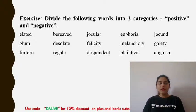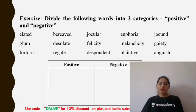Now, divide the following words into 2 categories, that is positive and negative. For example, elated. Elated is happy, so must be positive. Bereaved, negative. Sad, jocular, positive. Euphoria, positive. Jocund, positive. Glum, negative. Desolate, negative. Felicity, positive. Melancholy, negative. Gaiety, positive. Forlorn, negative. Regale, positive. Despondent, negative. Plaintive, negative. Anguish, negative, right?